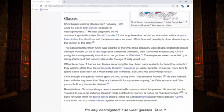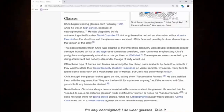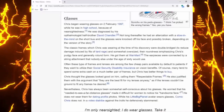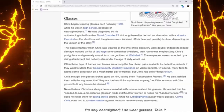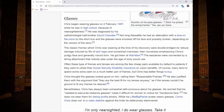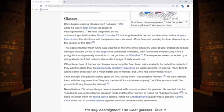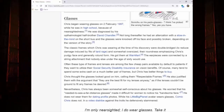They do not. Glasses. Chris Chan began wearing glasses on the 2nd of February 1997 while he was in high school because of his nearsightedness. He was diagnosed by his half-brother David Chandler. Not long thereafter, he had an altercation with the slow-in-the-mind, Chris Chan's term for retards or mentally handicapped people, on the short bus, and the glasses were knocked off his face and possibly broken, depending on his version of the story.